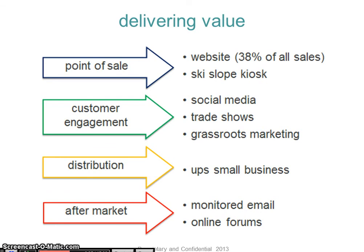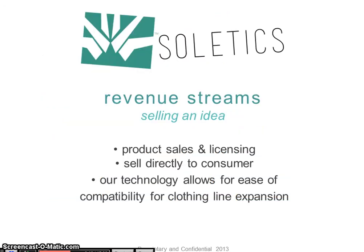Soletics will utilize UPS or some other logistics service to distribute our products, and we will have a monitored email and online forums to provide support and solicit feedback after consumers have purchased our product. As Lindsay mentioned, Burton has no jacket with active technology. We see this as a big opportunity as a licensee once we get some traction in initial sales. It would allow us to take advantage of their existing distribution network and retail connections. If the licensing route does not work, we still have our direct-to-consumer sales through the website. Soletics is also working on a line of accessories that are directly compatible with the jacket and each other. This allows for broader market opportunities and diversified revenue.